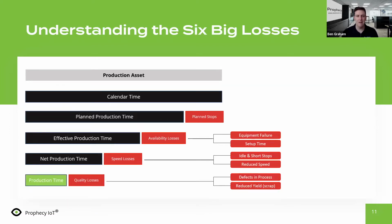And finally, after speed losses, we have to account for quality losses. So things such as defects in the process, reduced yield, or scrap. And after we've accounted for these 3 big losses buckets, or to break it down, the 6 big losses, that's when we're left with the production time in the bottom left of this diagram.